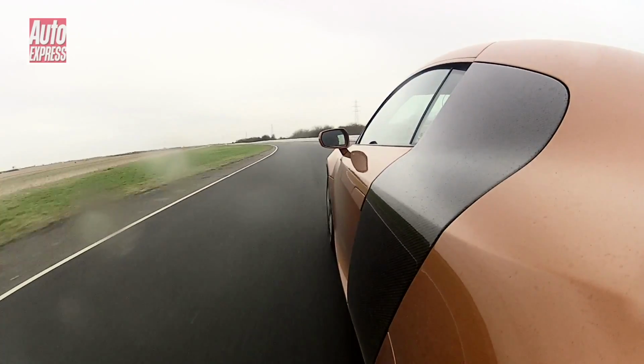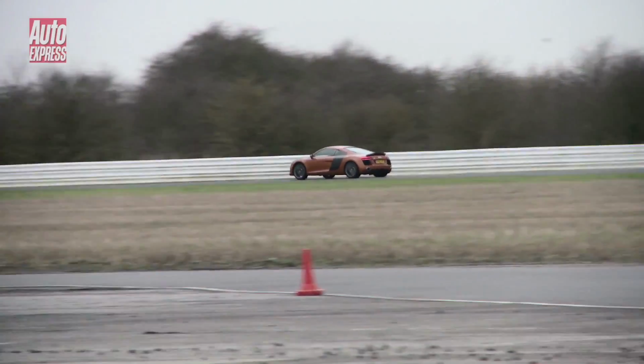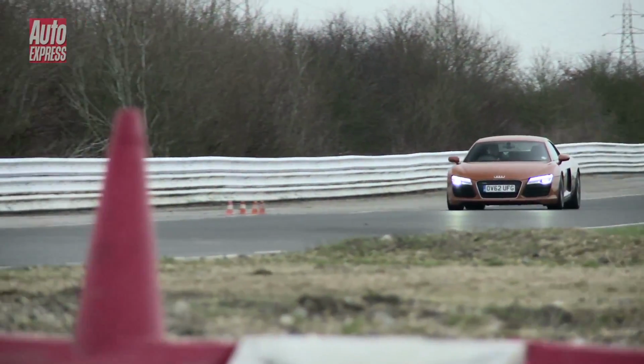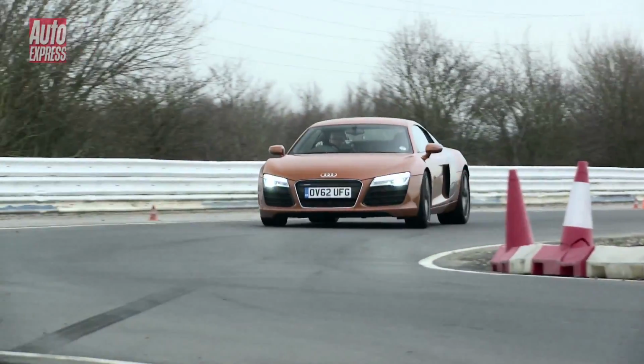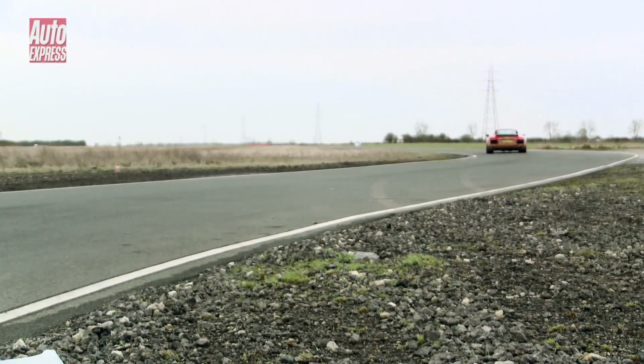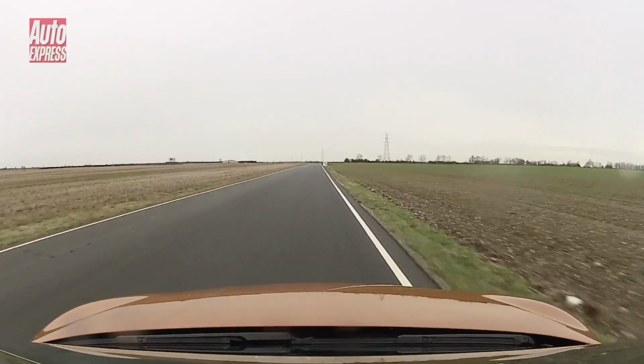Hard on the power, up to fourth gear, over 100 miles an hour now to come down to the chicane. Hard on the brakes into the chicane. Second gear, coming down through the gears, into the chicane, hard on the power on the exits, a little bit of oversteer on the exit. But again, when you get that oversteer, it's very easy to correct. The power's transferring to the front with the quattro system.